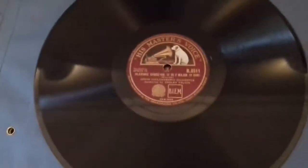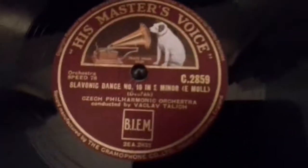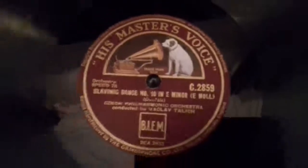So let's find one with a 10-inch record in. There we are. So that's the record contained in that particular sleeve. I'm going to play one of these. And the one I've selected is Slavonic Dance No. 10 in E minor. I like the ones in minor keys.